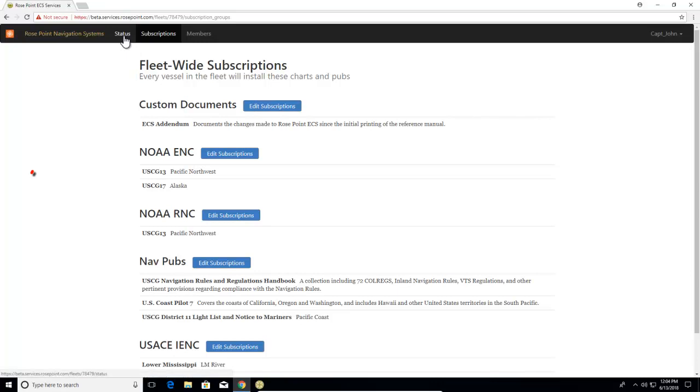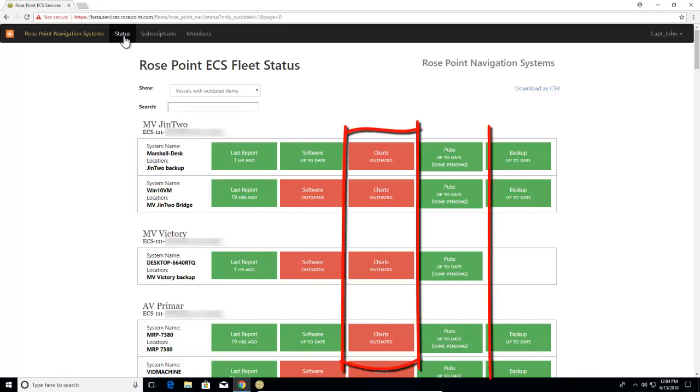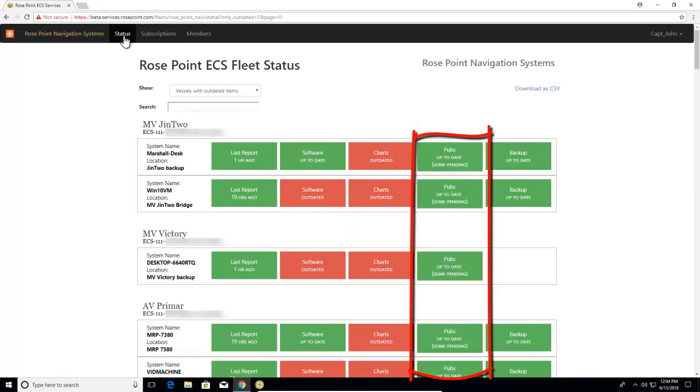Now I'll go back to the status page. Notice all the PCs now show red, out-of-date charts. And for pubs, they show pending, which means they haven't checked in yet and they haven't downloaded the custom document yet.